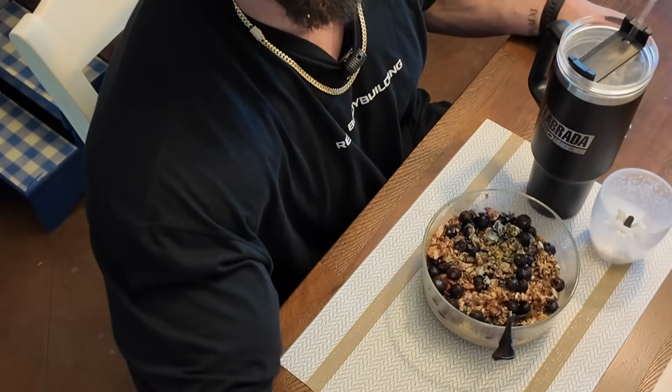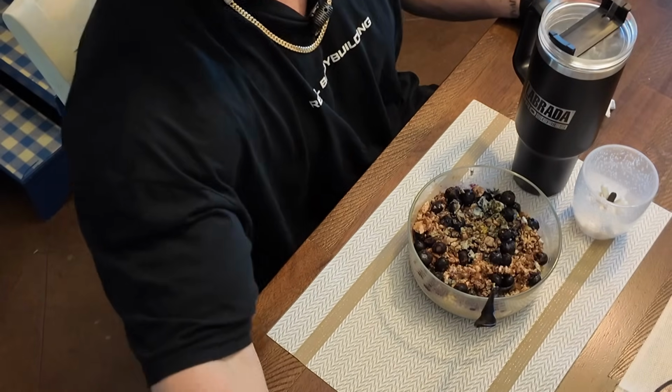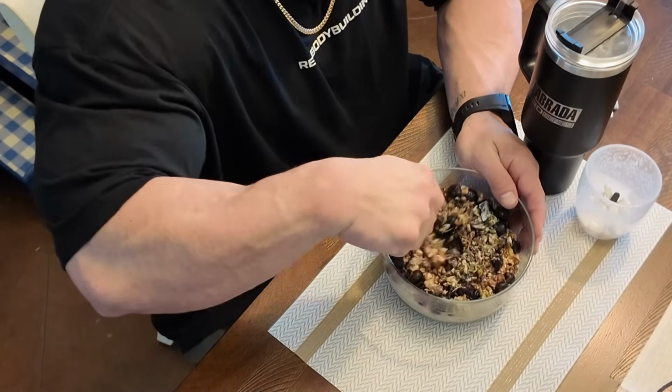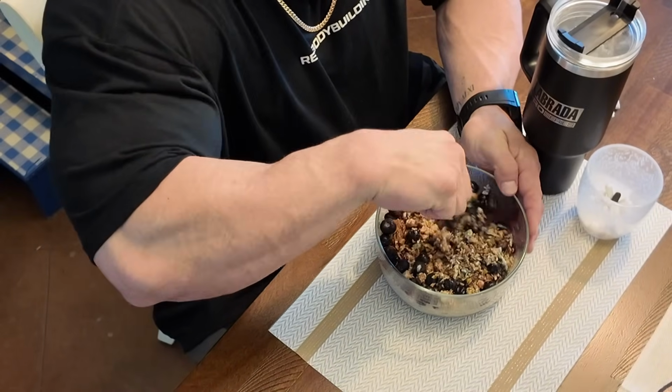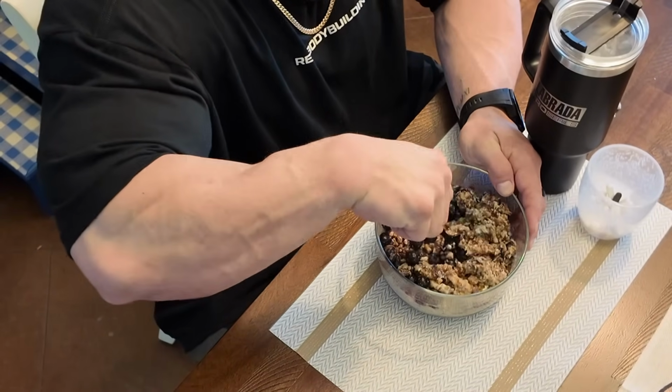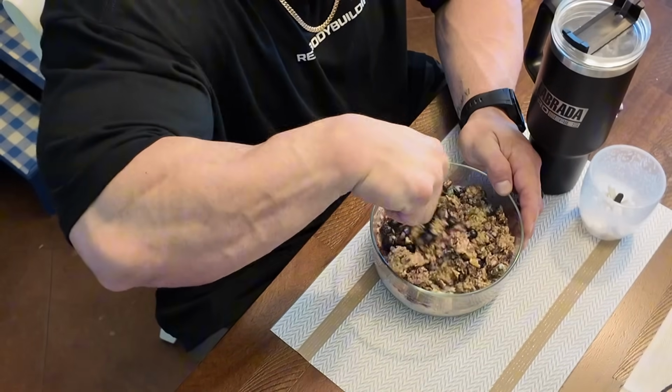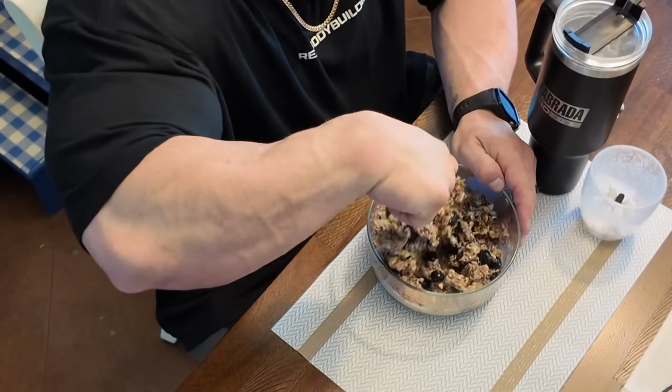All right, guys. What's up there? What's going on? All right, just plop down at the breakfast table. Got breakfast all ready to go. Like I said, it is 50 grams of oats, 170 grams of chicken, 1 whole egg, and 100 grams of blueberries.